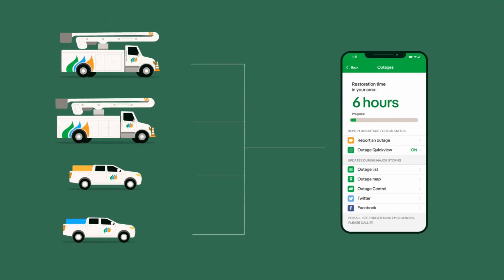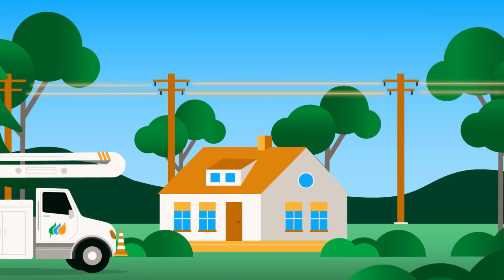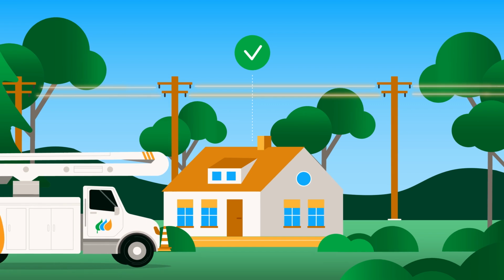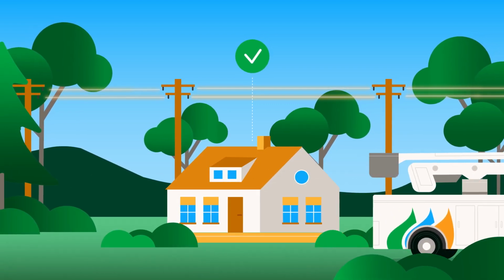As crews are assigned, we can provide estimated restoration times. These can vary based on the size and duration of the storm, the severity of damage, and overall safety conditions. During storms, our customers are our top priority, so rest assured, during any weather event, our entire team will be out there working until everyone has their power restored.